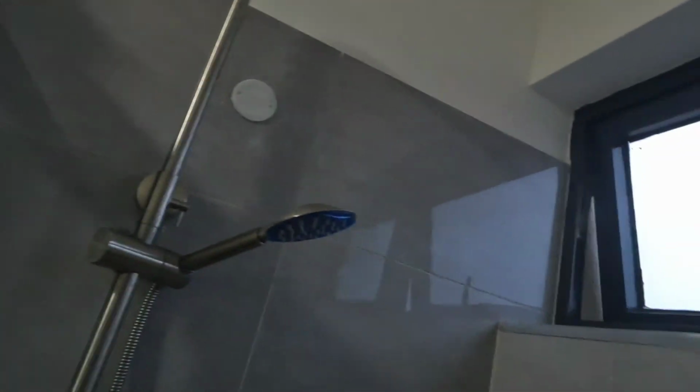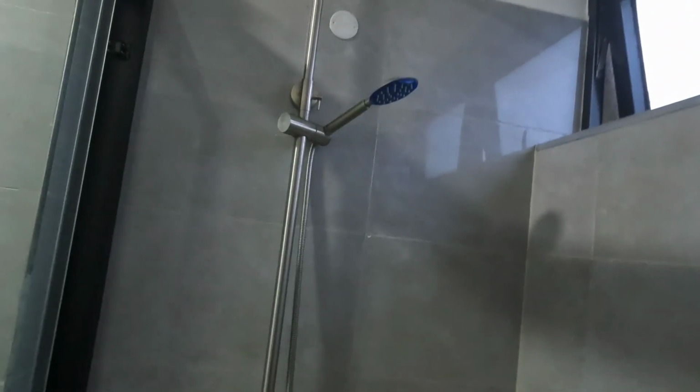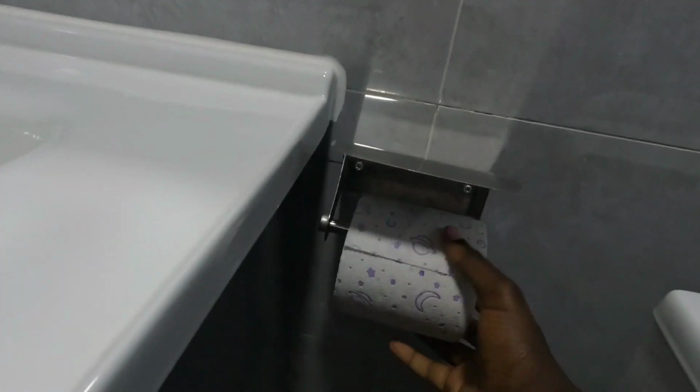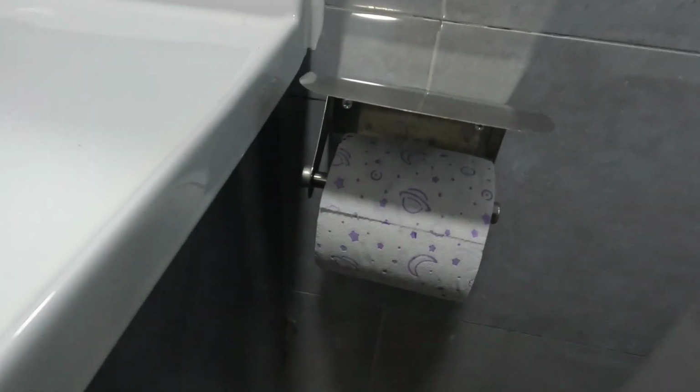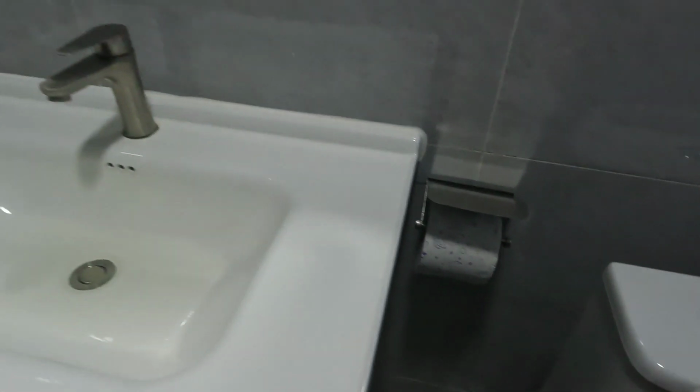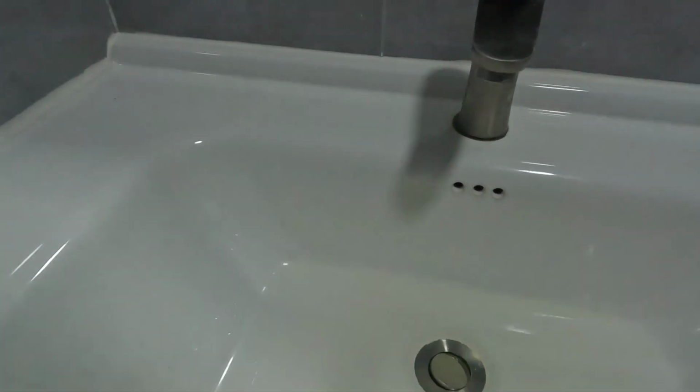Then how do we open this one? I want to see how water will be coming out. Do we rotate? Oh, I don't know how to do that. Guys, I don't know how to open this shower. Oh, you have a very cute tissue paper here. Oh, wow. This must be so nice. Oh, there's some water here.